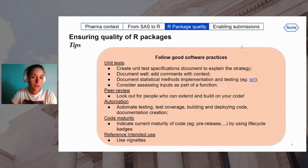Peer review seems like a very basic one, but I really advise you to look out for people who can extend and build on your code. Because when a package has significant use by other people and other packages in a company's workflow, CI/CD testing, so continuous integration, continuous deployment testing, should be extended to also rerun the unit tests against packages that depend on the developer's package. So really use your network to build your package of good quality.